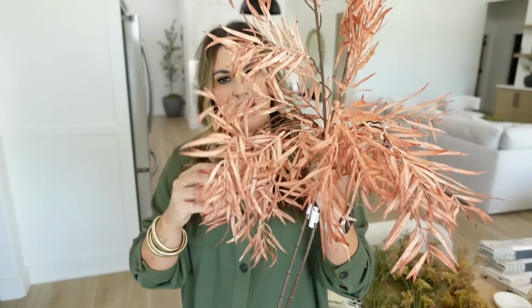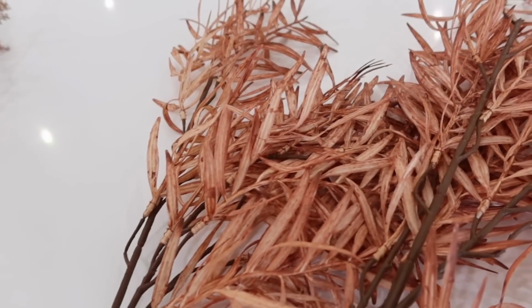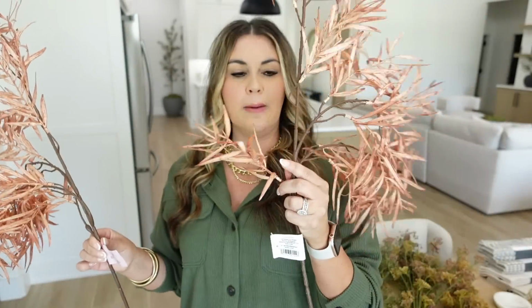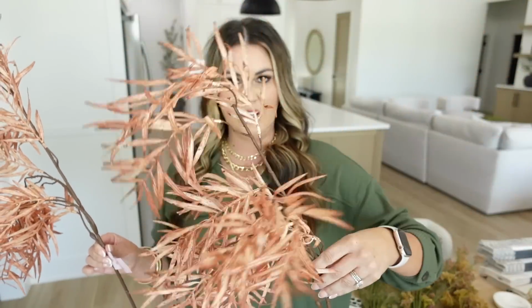I love how these kind of hang like this. Once again, I have multiple. This comes with 1, but if you notice, it's a really big one. So one of these would fit into a small vase.